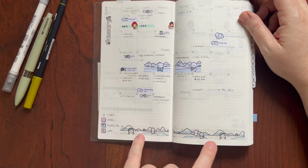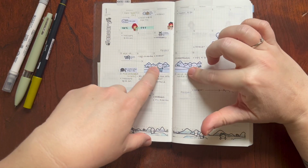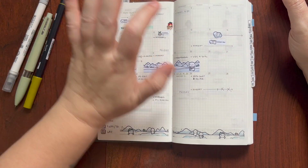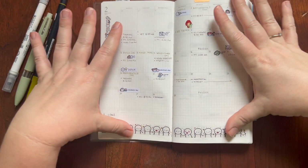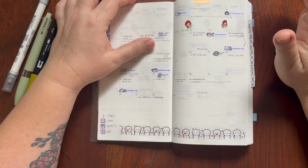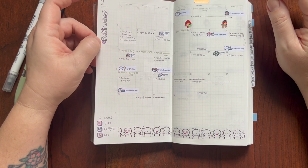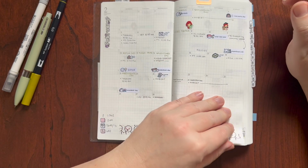January, I did put a little bit of washi, Coffee Monsters Co., and a little bit of other stickery bits, holiday things. More Coffee Monsters Co. washi. Anytime you see these redheaded girls and similar, that's from The Joy of Planning on Etsy. More Coffee Monsters Co.